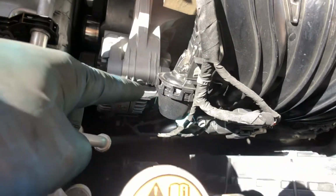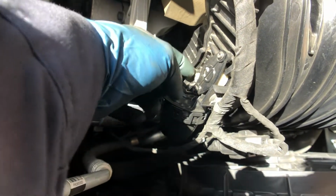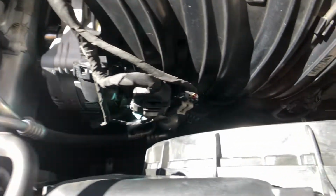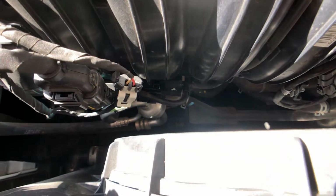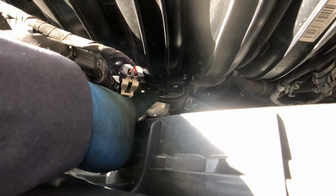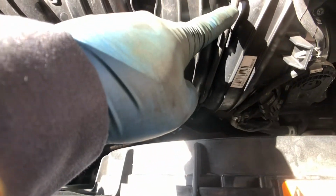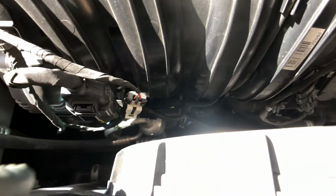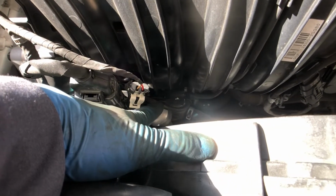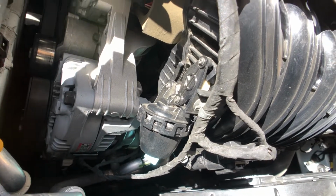Then over here on this side, you have this, what is this, like an actuator. That one is controlled by that solenoid that's down here, and it's vacuum controlled. So when that solenoid is activated, it sends vacuum to that, moves the flaps in there, and that vacuum comes directly from here from the manifold. So you want to check this hose, make sure there's no leak in there. What I'm going to do right now with the scanner is command that solenoid on, and we're going to see if this actuator over here moves.